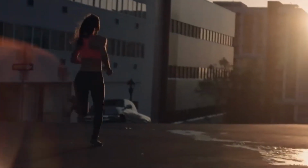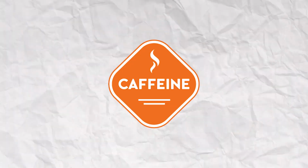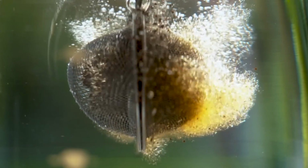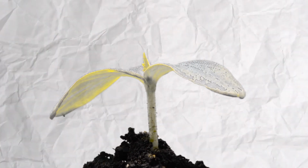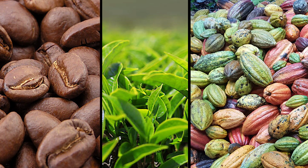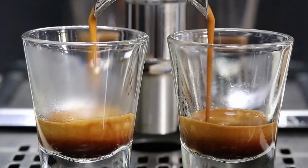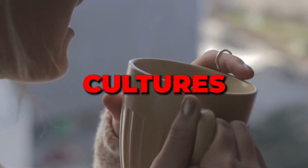To kick things off, let's delve into the fascinating world of caffeine. Caffeine is a natural stimulant, and it's not just found in your morning coffee. It originates from various plant sources, including coffee beans, tea leaves, and cacao beans. These natural sources have been enjoyed for centuries by different cultures around the world.